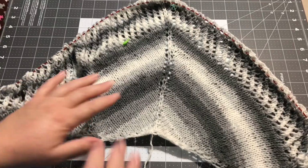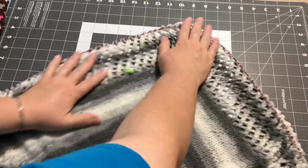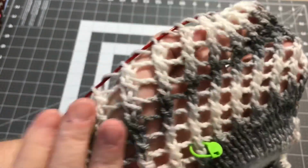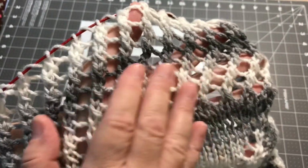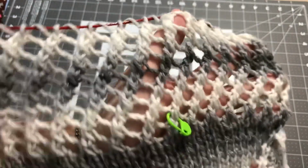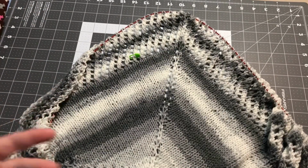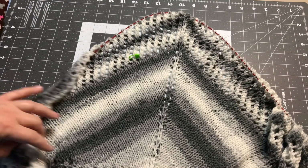So I don't have a long enough cable to actually pull this all the way out, but you get an idea. And now you can see what that lace work is kind of looking like. There it is up close. It ends up being like a lattice, like you would see in a garden, a lattice fence or something like that, a little grid work here. So it's going to be really nice. It's going to be a nice light but warm shawl. It's going to help you hold a little bit of your heat in, but it's not going to be super heavy like a big winter jacket or something like that.